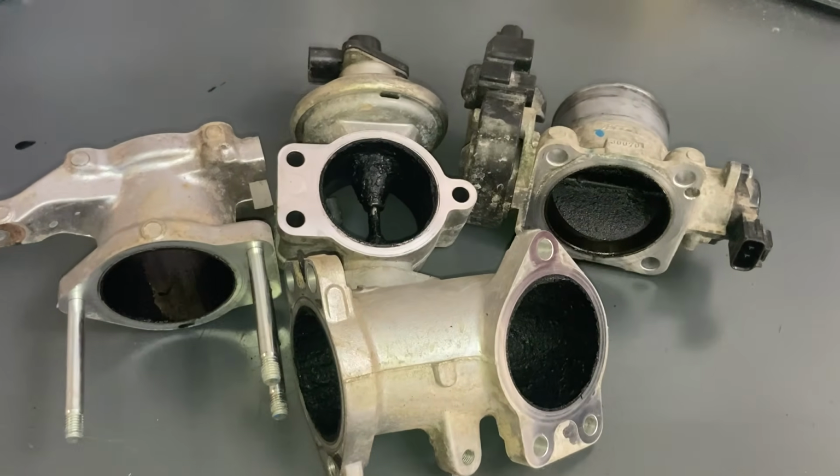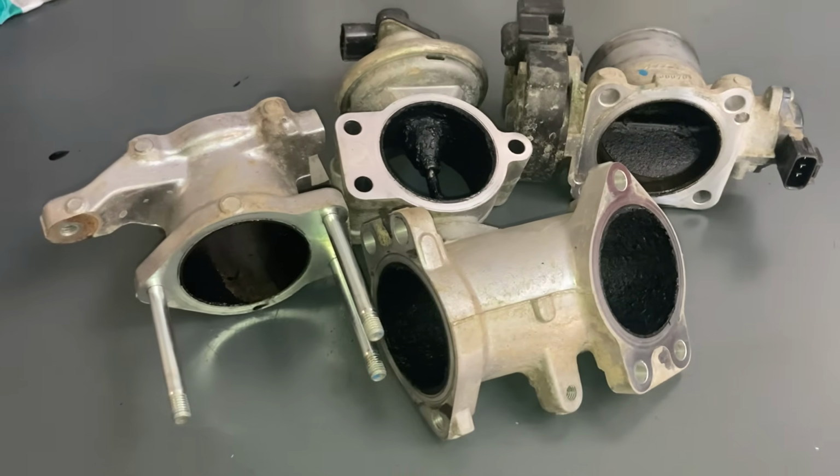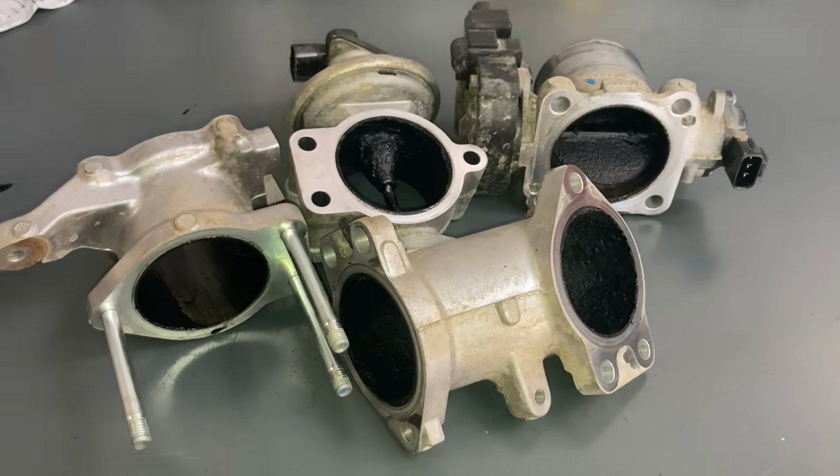Hey everyone, more P0400 talk. We've got two vehicles here at the moment with a P0400, and the first warning is don't get ripped off with a green machine clean. It even rhymes, like I'm a poet and I didn't know it.